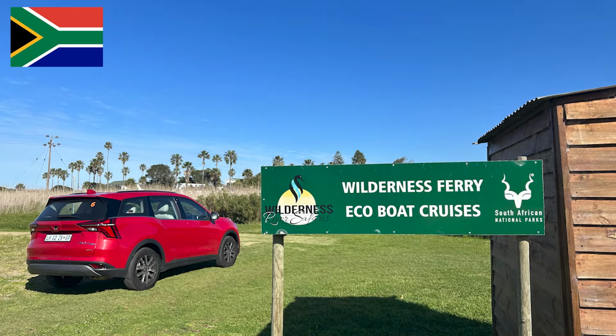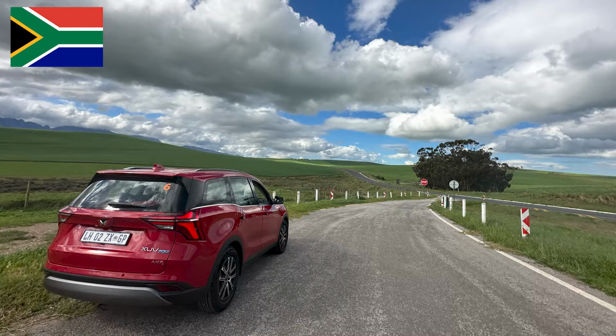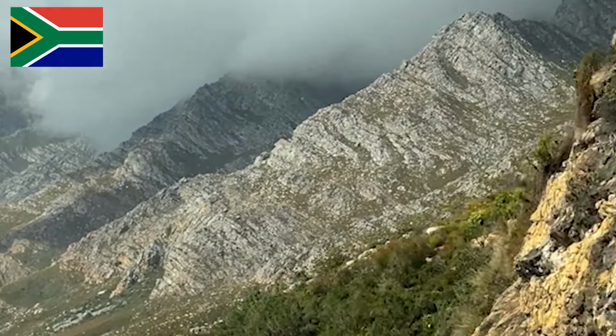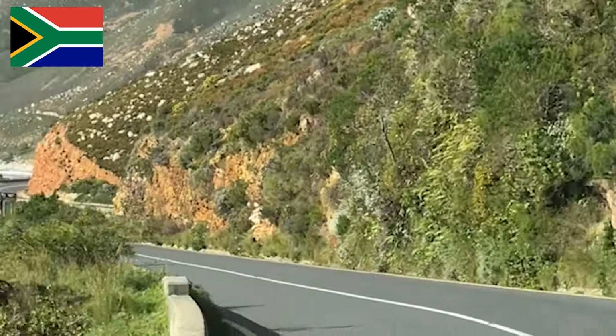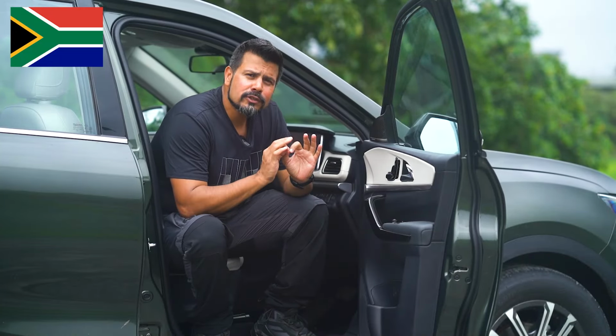And this is something that I can personally attest to. I witnessed people's admiration for Mahindra in person after having driven the SUV through the beautiful South African roads for over 2,000 kilometers with my family and luggage, and must I add, in supreme comfort.